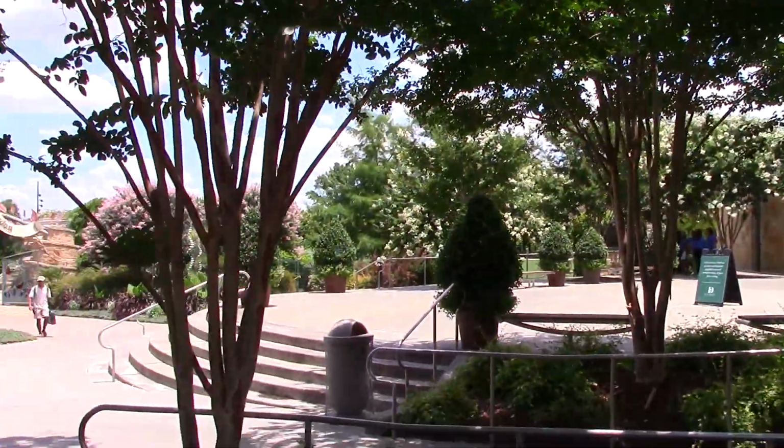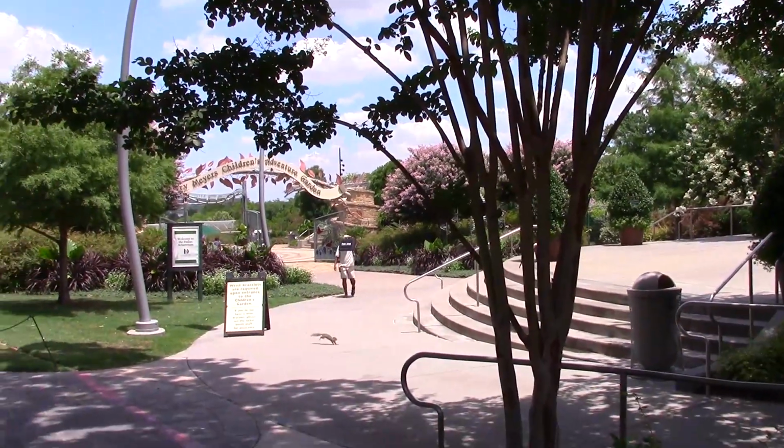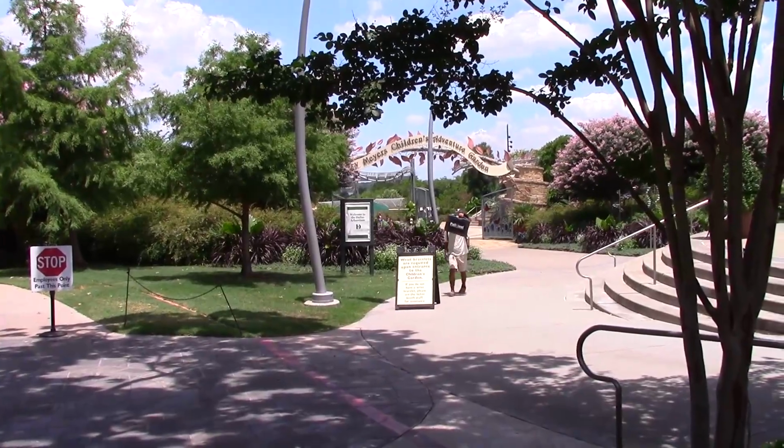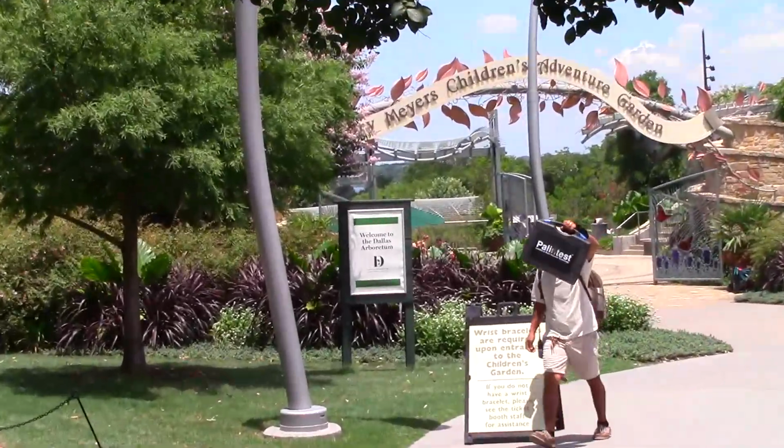That's the children's garden. That's 8 acres of 17 different galleries, designed to teach kids that food doesn't just come from the grocery store.